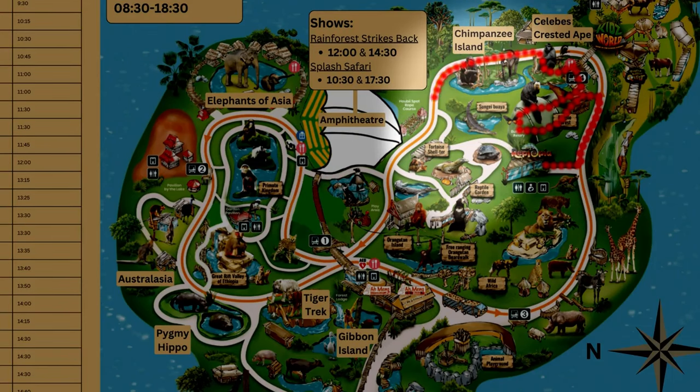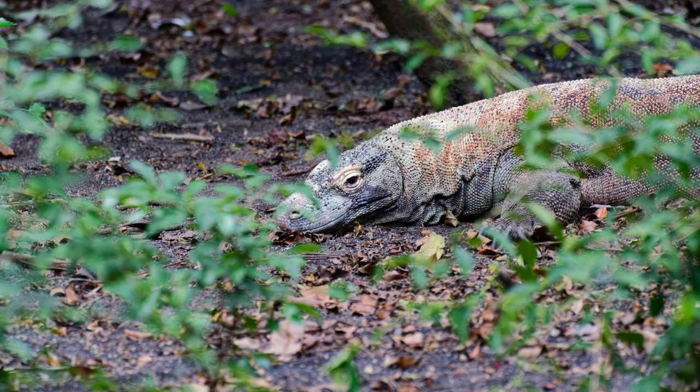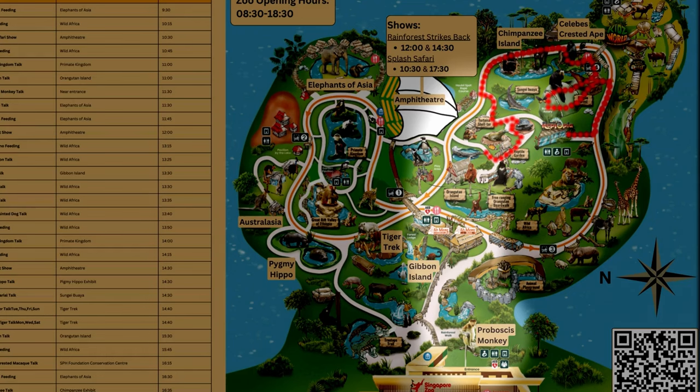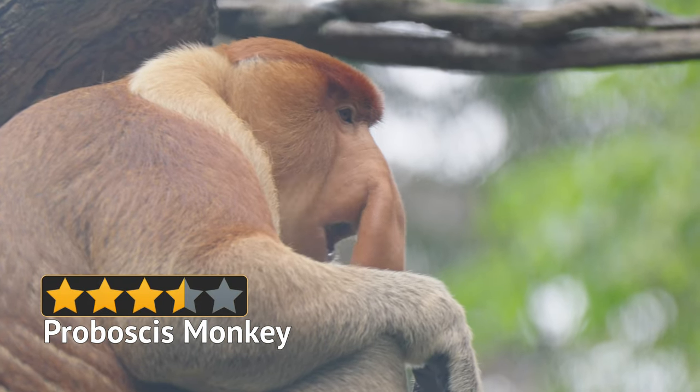Next, continue down the road and take a left. The stars of the show here are the big croc, the Komodo dragons, and the 100-year-old tortoises. Next, we're going to the Squidward monkeys nearby the exit. The proboscis monkey is quite unique, so I'll give it a 3.5 out of 5.